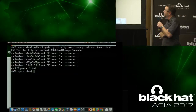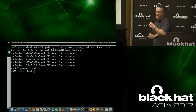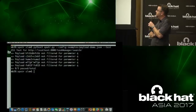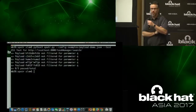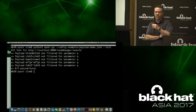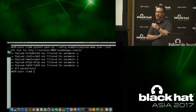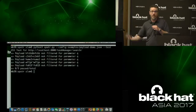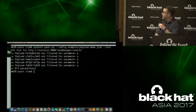But in this case, we're doing a search against a vulnerable Django application. It's running in the background. And I've got 5 payloads that are sent, and you'll see that it's not filtered for any of those for the queue parameter, right? And this is actually just what's reporting back. Like, this is all based on asserts behind the scenes. So these are actually error messages that are being printed out to the screen. So it's very easy for me to implement this in my development pipeline, because if I run it, I get these 5 errors back, and I know that it didn't compile correctly. It did not build correctly when I run that test.